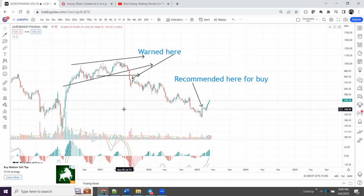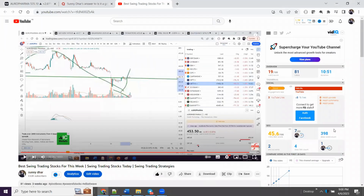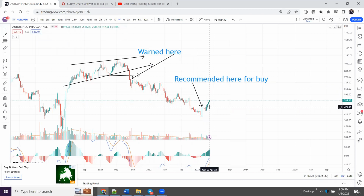Today we are doing a long-term analysis of Aurobindo Pharma. Recently we had suggested this stock as a swing trade pick, and you can see 3 weeks ago we had suggested this stock and it was trading at 450 levels. And from this the stock has already touched 535, which means there is more than 20% return within 3 weeks. What was the reason for this buy and why did it fall from this level? Today we will discuss all this.